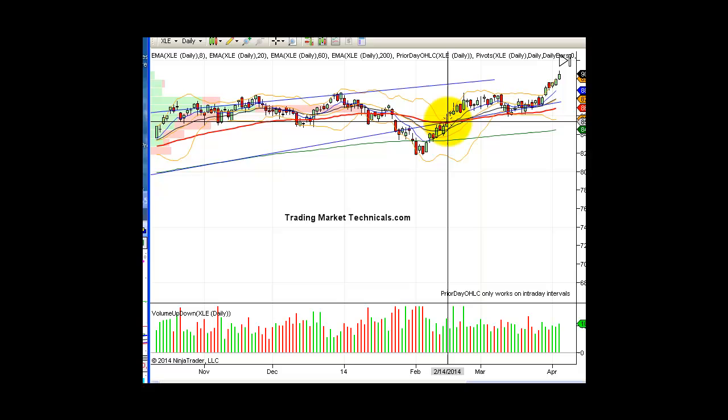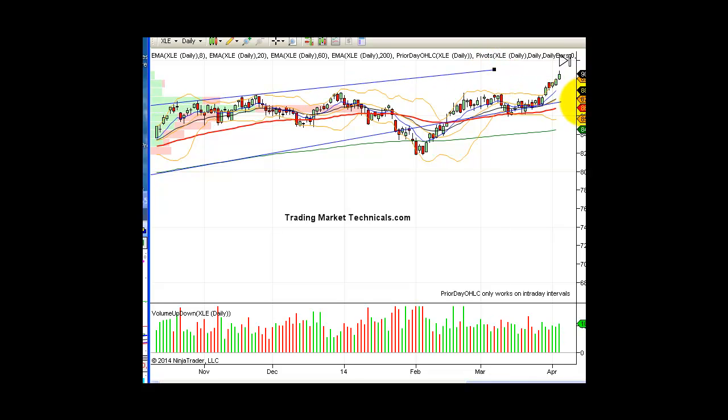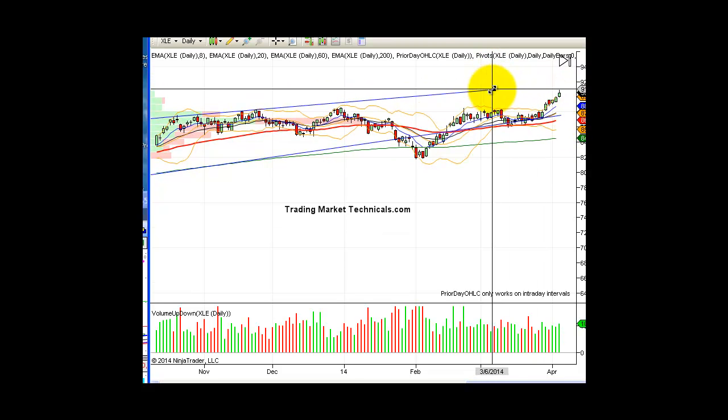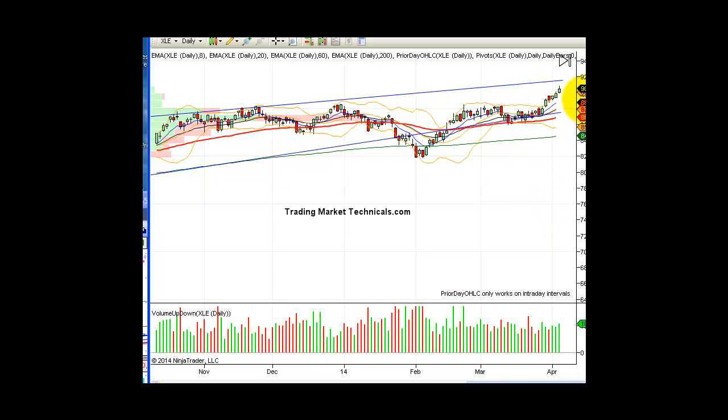But the thing is, I don't take the first trade. I like the backtest and then fail. And if it broke below this area here, then that would be my cue to get short. But it did not, and it made another base, and now is breaking out of this bearish rising wedge. And remember, it's only bearish if it broke, and it did break, but then it came right back in again. So if you did take it, you'd probably have gotten stopped out.